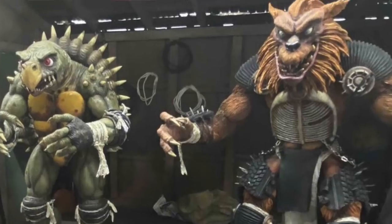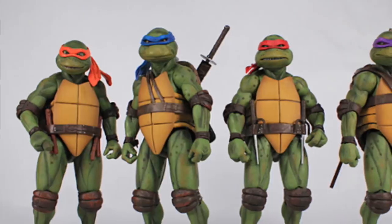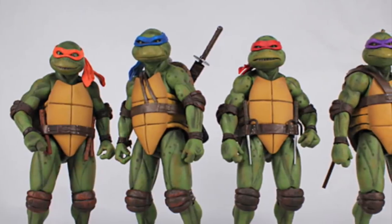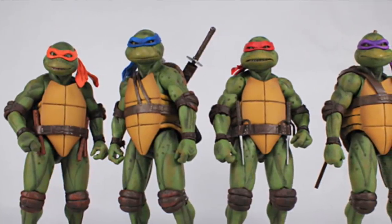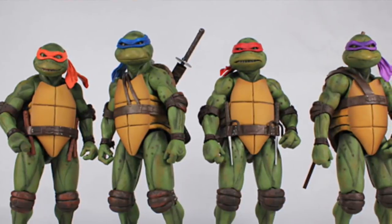Now, out of those, the first one that should see release is the Casey Jones and the Raphael in disguise. But some additional 2-packs that I forgot to mention is that they are also going to be re-releasing the original 90s Turtle figures that had been put out at GameStop stores. Those will now see release again at Walmart stores, and those should be out in June as well.